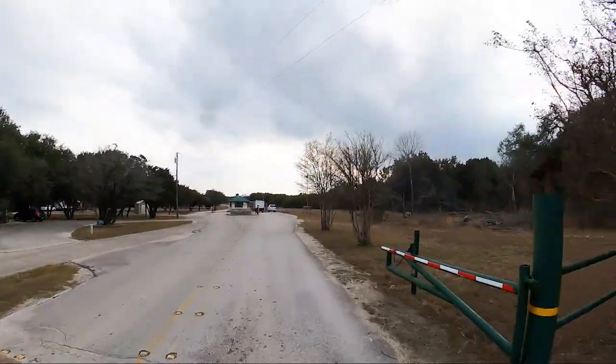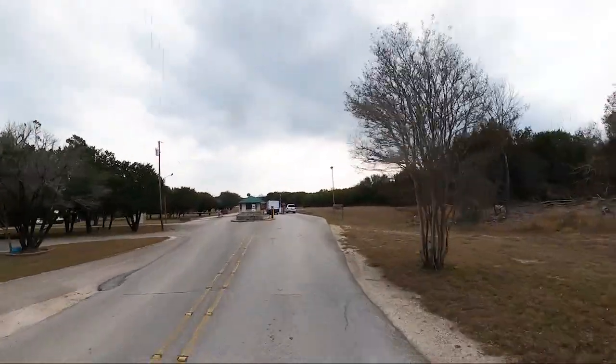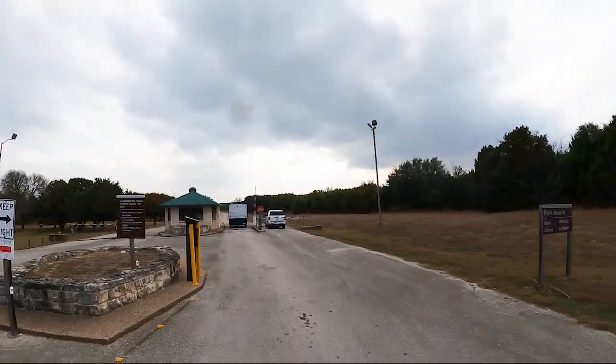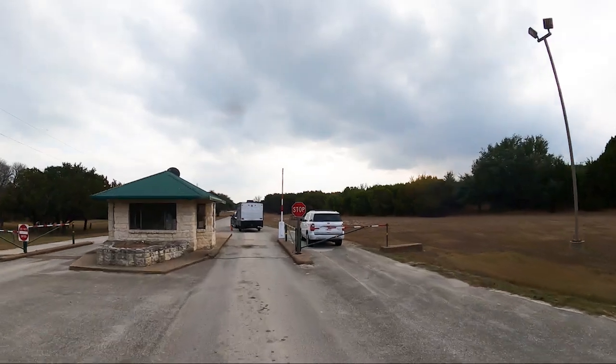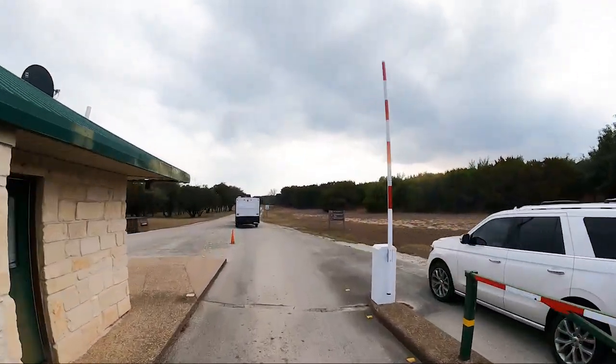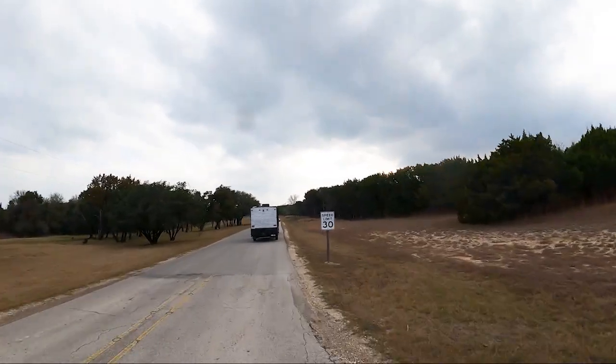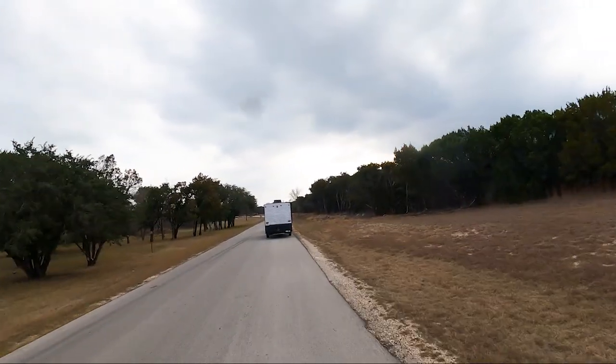And we've got speed bumps. We'll just follow the Viking. That's where we're going, where they're going anyway.